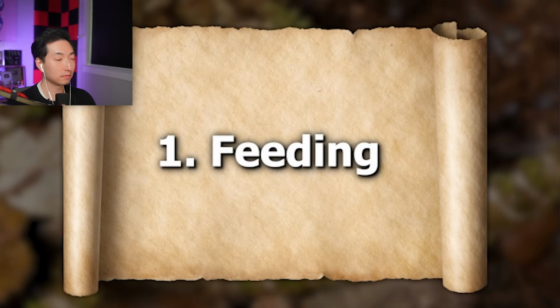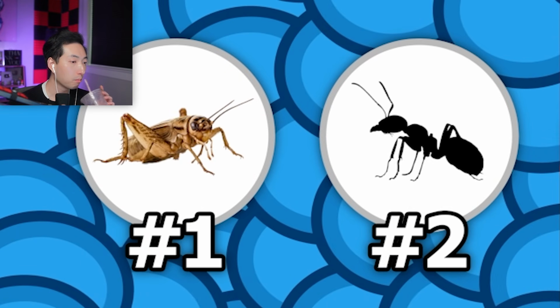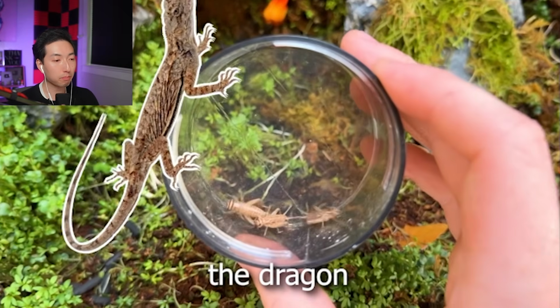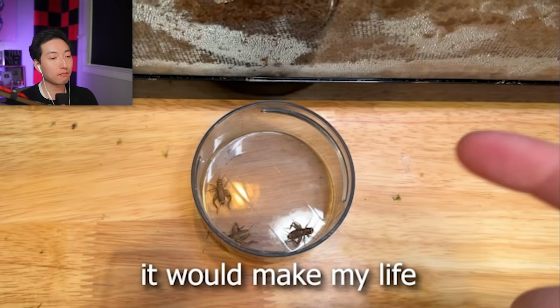First of all, starting with feeding. And there's a couple different food sources I want to feed. First of all, starting with crickets. Because even though I was saying the dragon doesn't eat these earlier, I figured it's at least worth trying. Since if it does, it would make my life a lot easier.